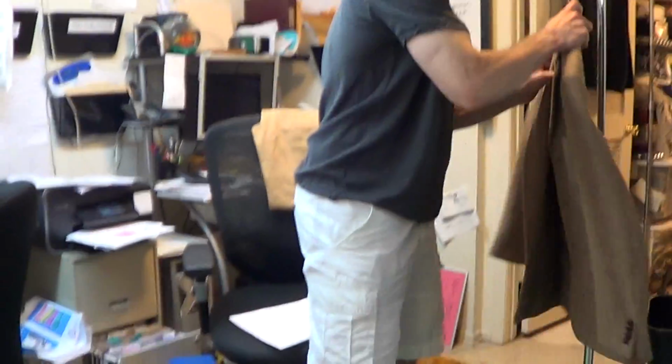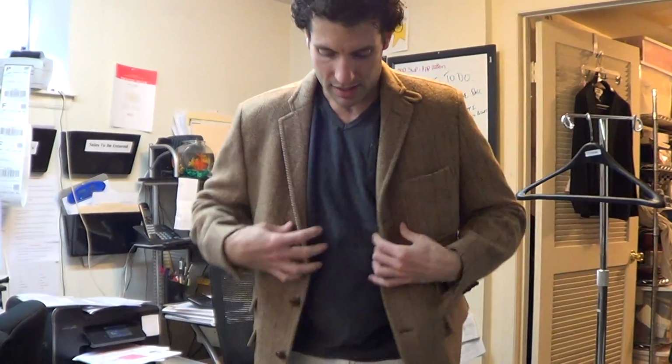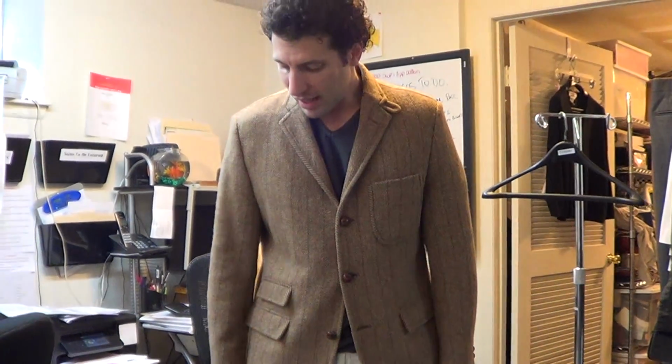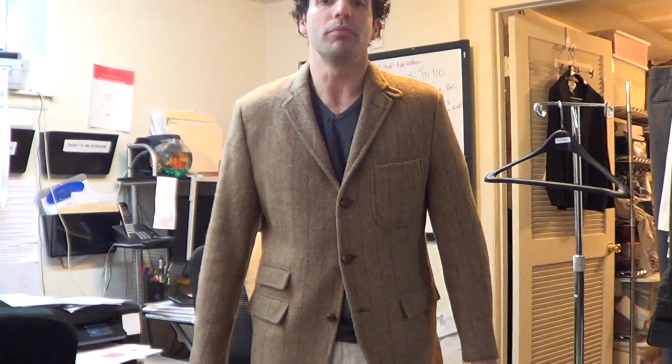This is not going to be huge on me, and it's going to seem a little bit short because I normally wear a regular, and I'm 5'10". But just so you can see how it fits, for those of you who doubt that the jacket can be a different size than what it's marked, here we are. I say a size 41 to 42, so it should be a little loose on me, which it is. And it's on the shorter side of regular, and the sleeves are a little short for me, and the jacket length is just an inch shorter than it should be for me.